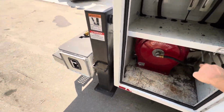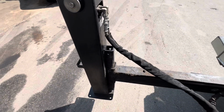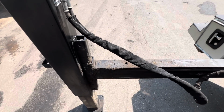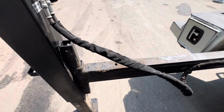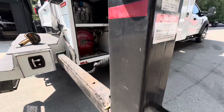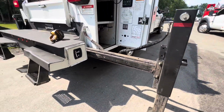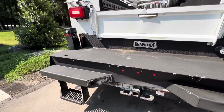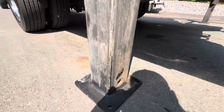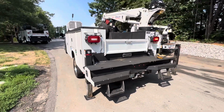PTO is on, so you have to set the parking brake, and then you hit the PTO switch. It's on the upfitter 1 switch, aux 1. It automatically idles the truck up when the PTO is on. Outriggers are nice and dry, no rust on the exterior or inner tubes on the outriggers.